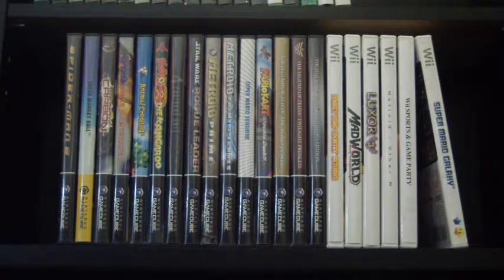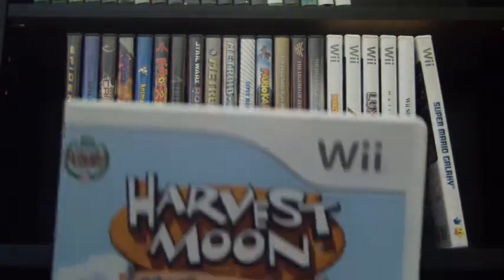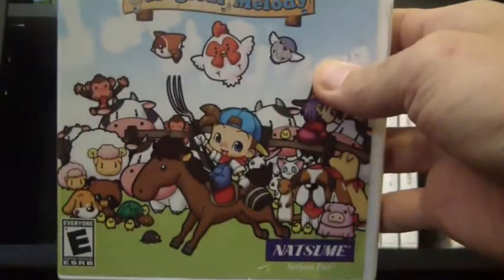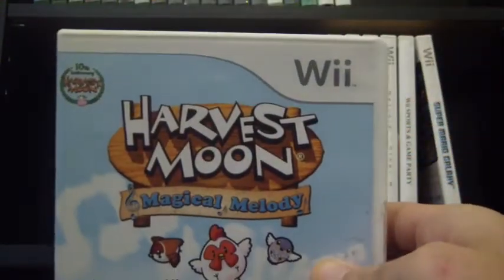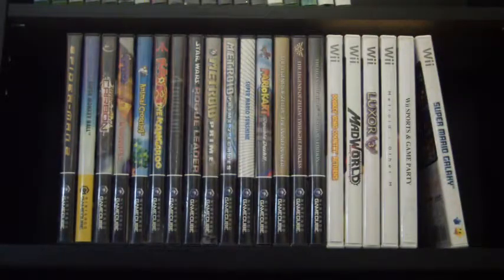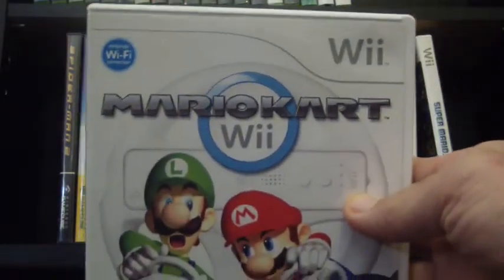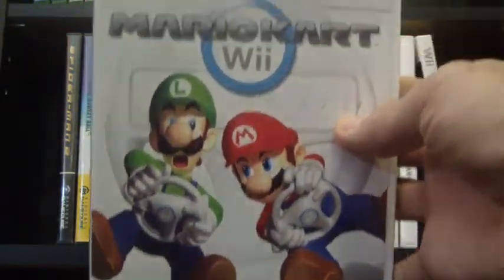So that was it for the GameCube games, and there's a few more games here. We got Harvest Moon: Magical Melody. I don't know if I'm going to keep it or sell it. I just haven't decided yet. I think I might keep it for my daughter. Then we got Mario Kart Wii, and this is the game that I'm stuck on right now.